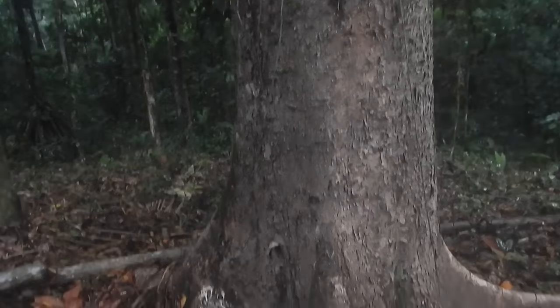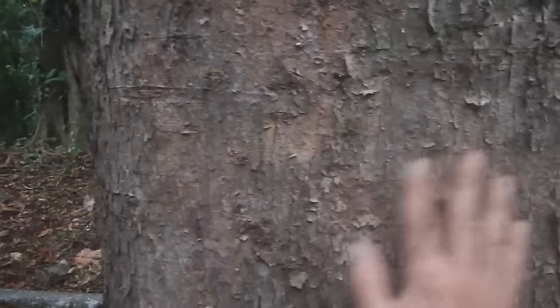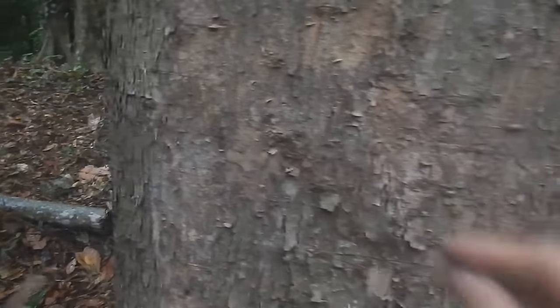So, okay, I correctly identified this one then. This is Mayo Rojo as well. This is a much bigger one. Yeah, this one's pretty big. Yeah, it's still got the papery bark. So it's pretty easy to identify once you learn the names of these.